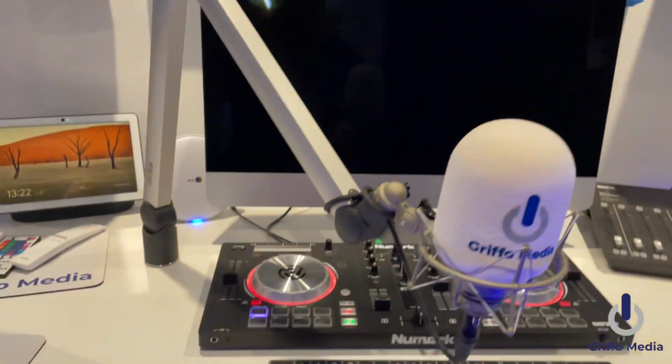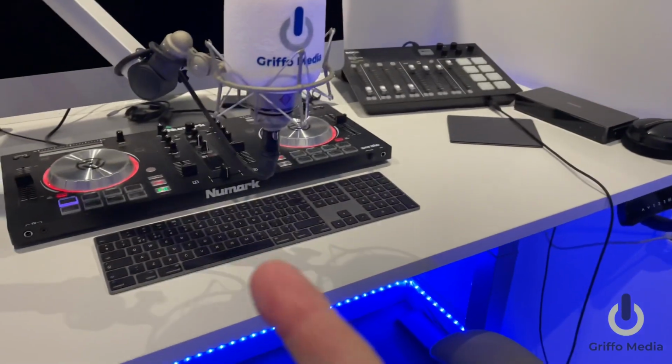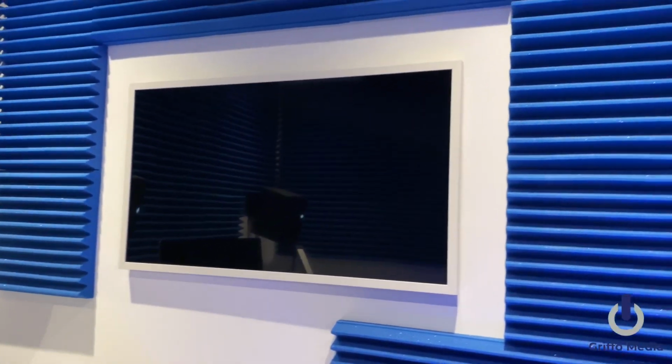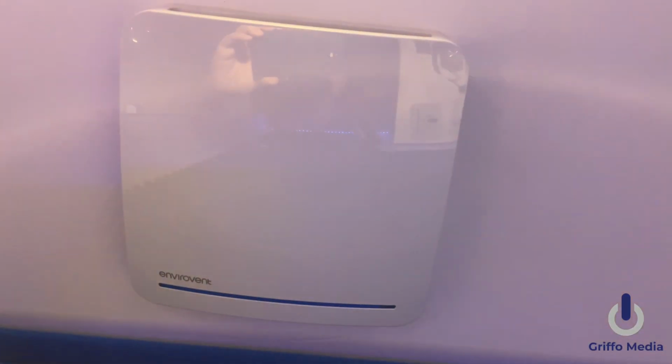Yeah, this is it. Griffo Media Mark II. Just been doing another DJ set last night on there for a production company in the Netherlands. The fan's in, so that extracts all the air, that EnviroVent fan. So we'll get that turned on. So there we go, Griffo Media Mark II.